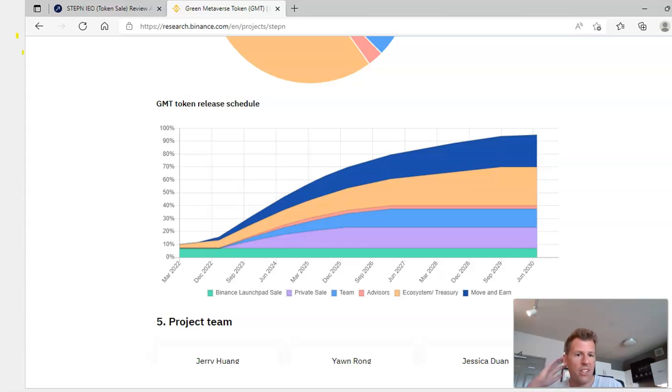So long vesting schedule, 7.5, 8 years. That's pretty good. This project's gonna be around a while. They're not looking to kind of move on to other things.